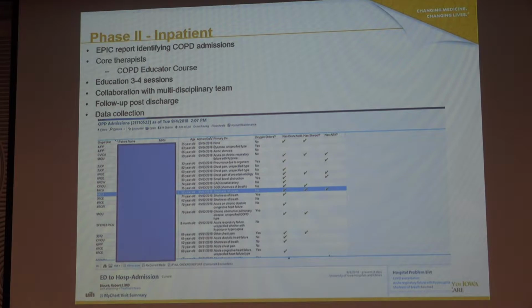Basically, the report queries admissions based on a primary diagnosis or hospital problem list of COPD, bronchitis, shortness of breath, pneumonia, asthma, and others. The reason we query both primary diagnosis and hospital problem list is that in our system, the primary diagnosis is based on when they first came to the door, what the physician thought they had. But as they're there longer, they start thinking, maybe it's not this, and that's not updated in real time. So we had to go by the hospital problem list as well.